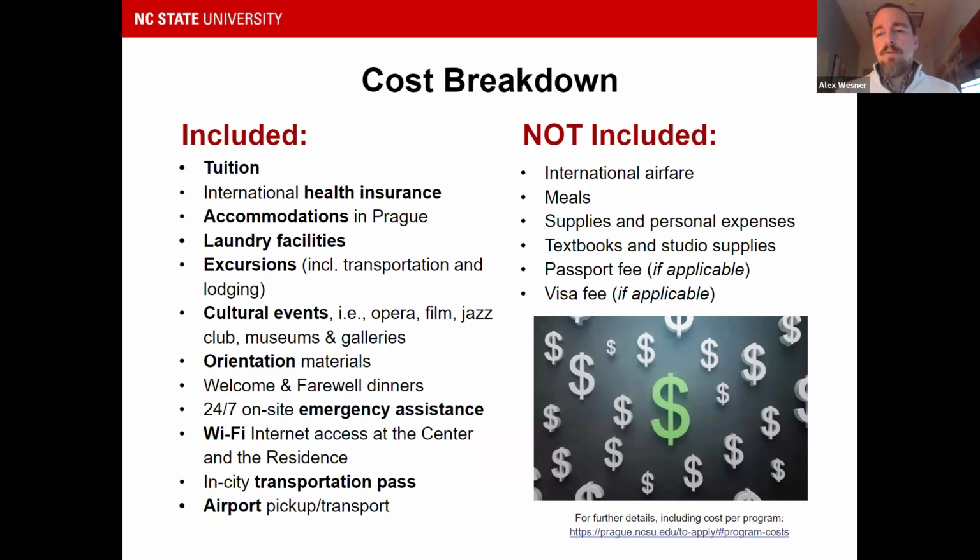So you'll be covered with international GeoBlue health insurance for the full duration of your time abroad. You don't need to do anything really on your own for that. We enroll you for the whole program that you're there, and you can have that coverage as well if you travel, say, one weekend to Italy or one weekend to Germany. It's going to cover you for the full region. That's all part of it too, and something you pay for in the costs of the program.